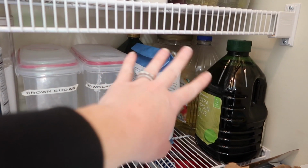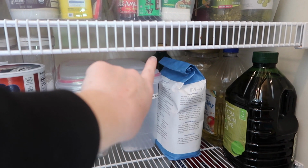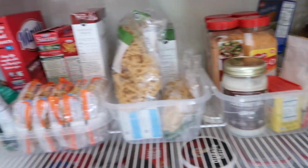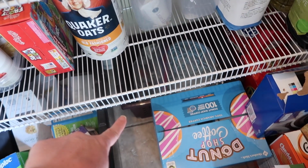There's extra flour, and then these are all like the oils, vegetable oil, olive oil. There's like a frying breading back there, and another olive oil that's getting low, and then behind that is corn syrup. Then I used a lot of the bins here, you can see, and I like these bins better than the purple baskets I had because you can see better what's in them.